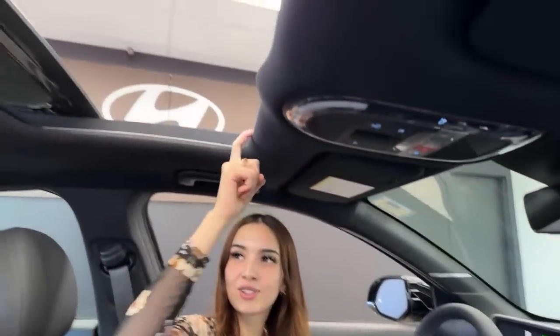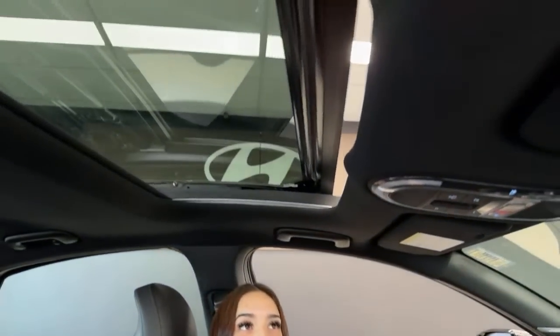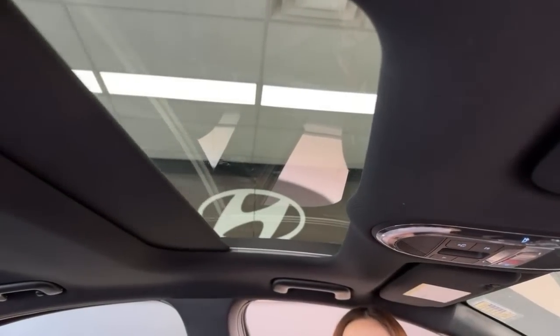Sunroof. So this is exclusive to the Ultimate trim. It's super wide, eh? So I actually can't reach the opposite side, but that's a good thing. I also don't have to pull it to close it. It is completely powered, even your screen. And then let's get the screen. It's like a completely different car when it's closed.